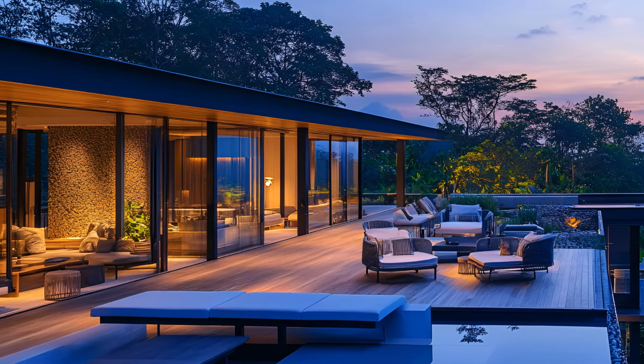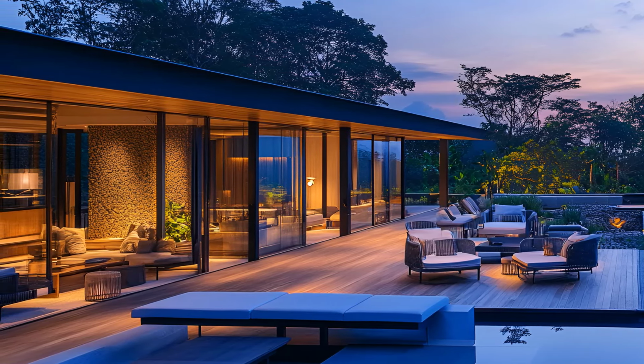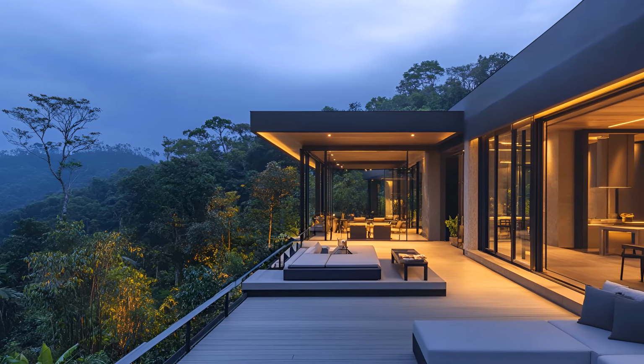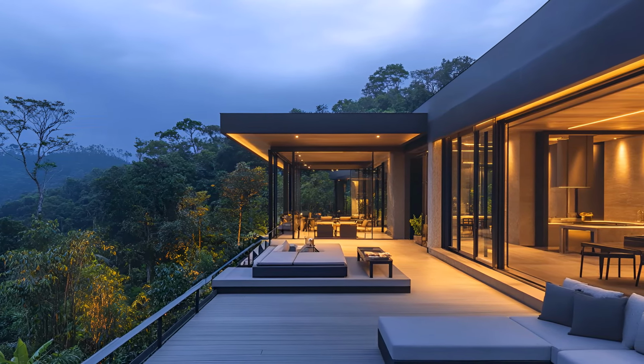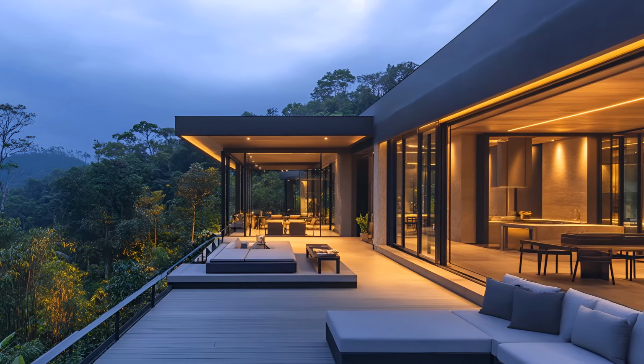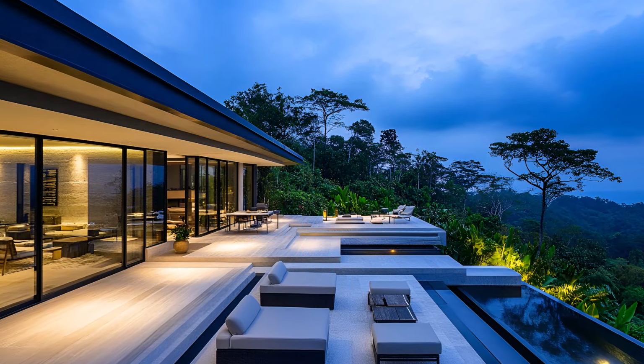Imagine relaxing by the infinity pool, taking in the stunning vistas. A comfortable lounge area, complete with plush seating and stylish accents, provides the perfect spot to unwind and soak up the sun. As the day turns into night, gather around the fire pit for a cozy and romantic evening.